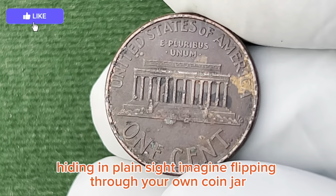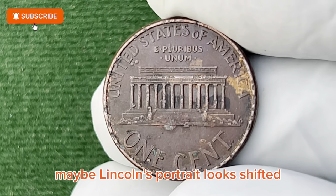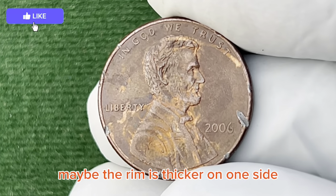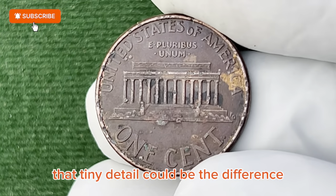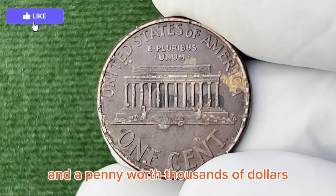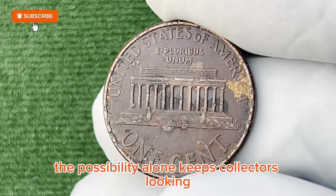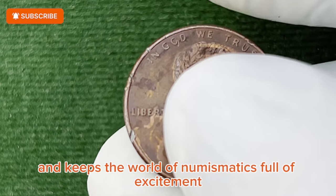Imagine flipping through your own coin jar and spotting something slightly off. Maybe Lincoln's portrait looks shifted. Maybe a letter looks doubled. Maybe the rim is thicker on one side. Maybe a strange raised line runs across the coin. That tiny detail could be the difference between a penny worth 1 cent and a penny worth thousands of dollars. The possibility alone keeps collectors looking, keeps buyers bidding, and keeps the world of numismatics full of excitement.